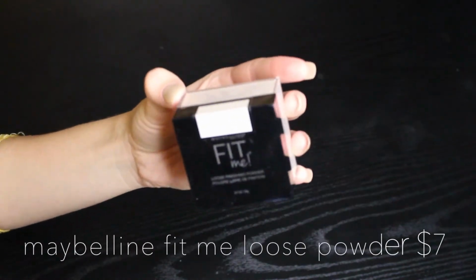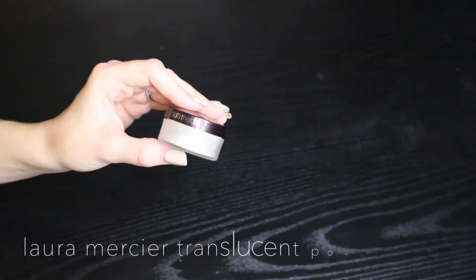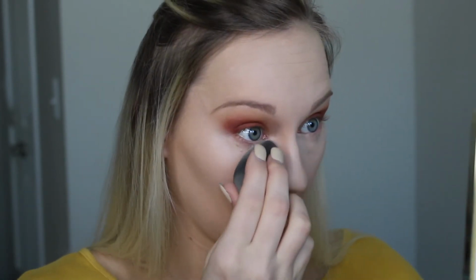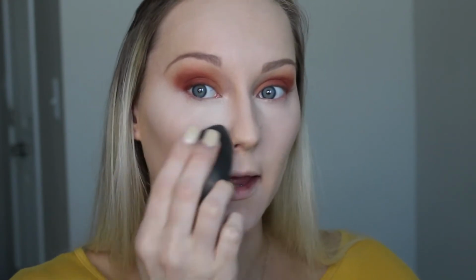So for setting powders, I'm going to be using the Maybelline Fit Me Loose setting powder for the Drugstore side and the Laura Mercier Translucent setting powder for the Highend side. So this Maybelline powder I have been using non-stop. I love it, and I think it is such a great powder, and it has replaced my Highend powders for sure. I'm just blending out my under eye again just to make sure I'm not setting a crease. And I'm just going to pick up that powder and just sort of bake with it.